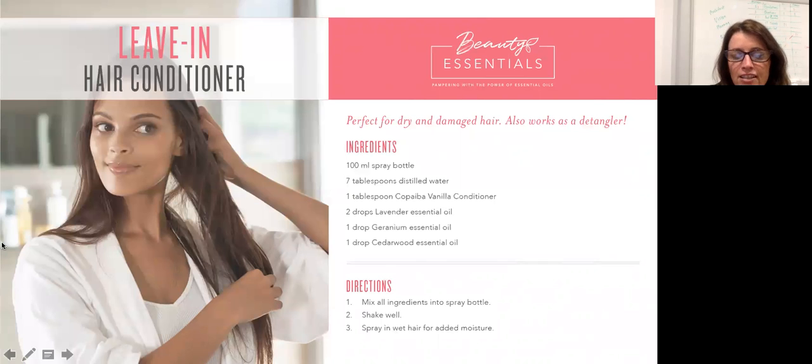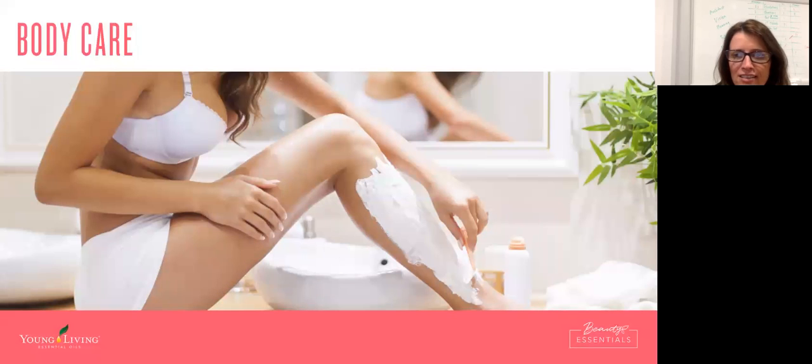So here's the leave-in conditioner recipe that we learned. And that's a beautiful spray for your hair, especially if you have flyaway hair. That was with the Copaiba shampoo, vanilla shampoo. Awesome. Some great ideas. Mary, you might want to share that with everyone, not just with me, so that people catch it as well.